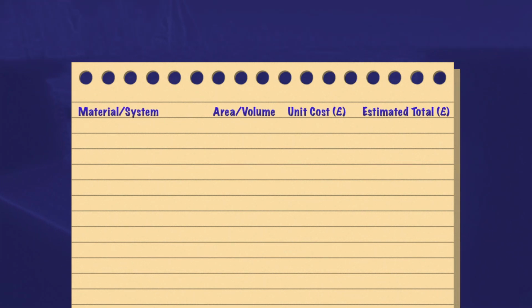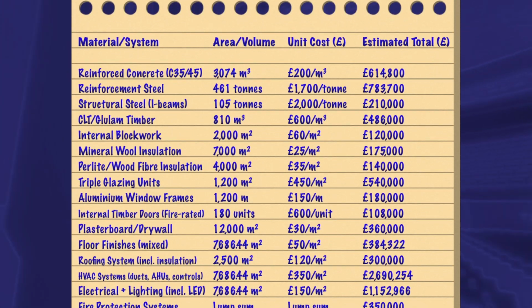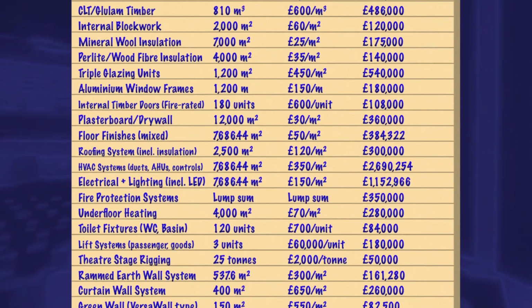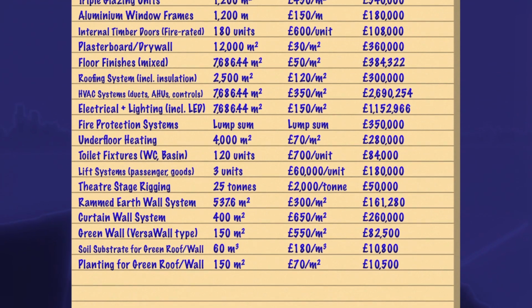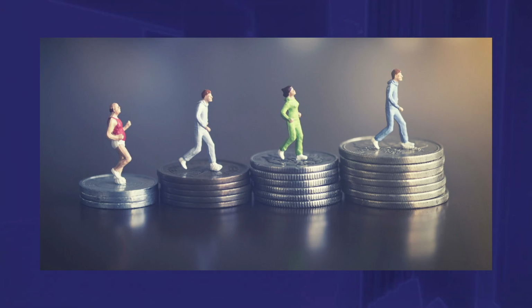This is a list of the materials needed to build a building, along with the estimated cost of each of them. From reinforced concrete to triple glazing units, and from theatre stage rigging to the planting for the rooftop garden, the estimated total for all of these materials is £9.7 million. Almost 10. Of course, there are other issues to take into account, like labour costs and various running costs.